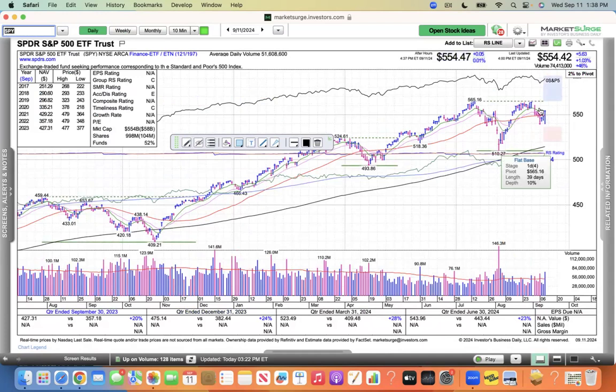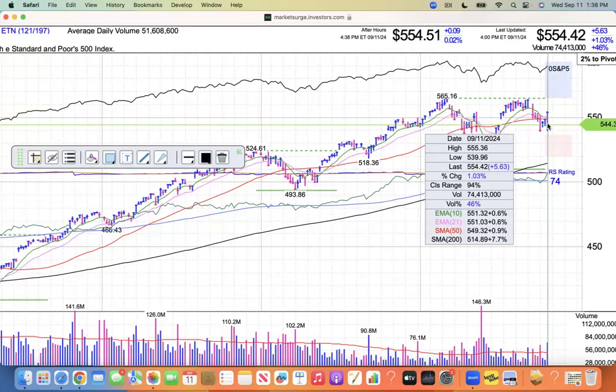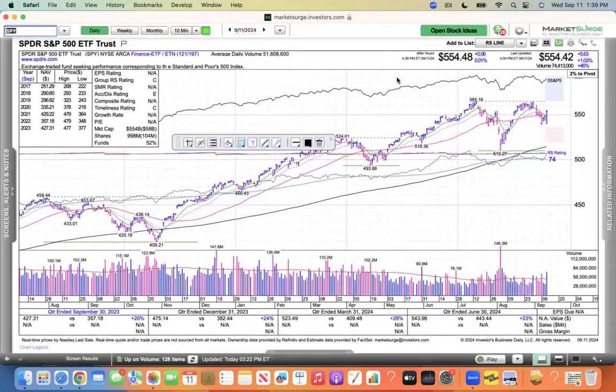Why? Well, because it's above all of its moving averages here. You can see that it cleared the 50, cleared the 21, cleared the 10, which are above the 50, and that's critical. On the Nasdaq, they're not. They're below. So the faster moving averages are still above the 50. You can see there at 549 is the 50, and 551 is the 10 and the 21, which essentially converge, which tells you that it's just kind of trading tight. But today blasted through all those moving averages. You can see it's trading nearly 1% above its 50. So very positive action on the SPY.